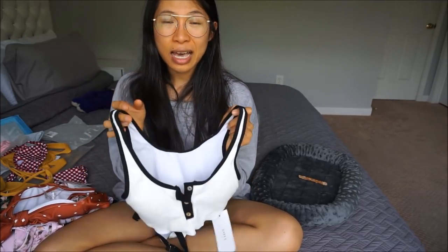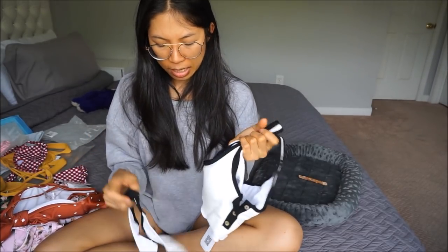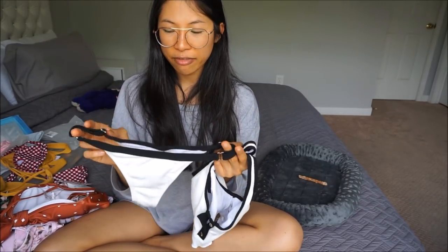Only thing that I'm not a big fan of is the strap is a little bit too short for me. If that strap were a little bit longer, it would fit better. It wouldn't show your under boobs area. So that was the only thing that I wasn't a big fan of. And the bottom fits me great. Loving the style.